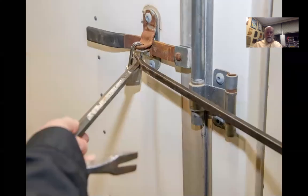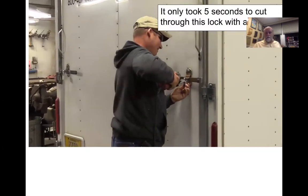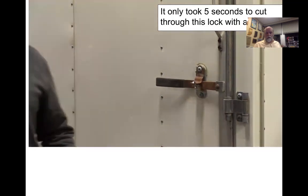So let's look at some locks, which is something that we're going to need to spend some time on. Anytime I have a lock that I can pry open like I'm doing here, then I have the ability to either pry it off, or actually just get a cutting wheel. Now, Pete cut that in about 5 seconds, and it's because I had access to that shank that I could get to it a whole lot easier.